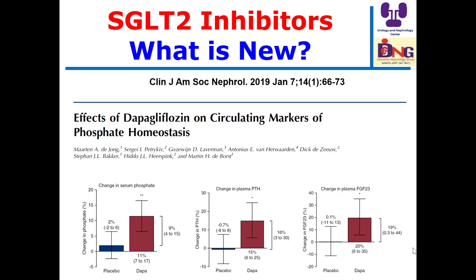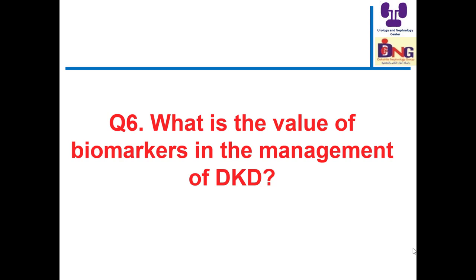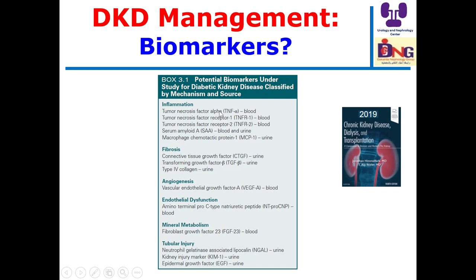What is the value of biomarkers in the management of diabetic kidney disease? Do you know the biomarkers? Actually, biomarkers are so diverse, including inflammation targeting biomarkers, fibrosis targeting biomarkers, angiogenesis, endothelial dysfunction, mineral metabolism, or tubular injury. A lot of biomarkers we have nowadays for all these domains. However, up to this moment, the clinical relevance of the use of biomarkers for diagnosis of diabetic kidney disease is still unclear. And we depend upon the traditional ones: albuminuria, proteinuria, and GFR. These biomarkers are interesting for research, but up to this moment, they are not validated for clinical practice.